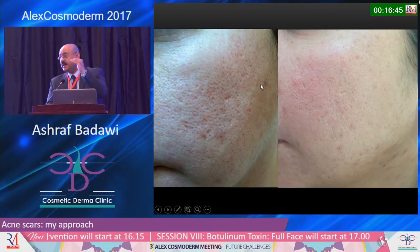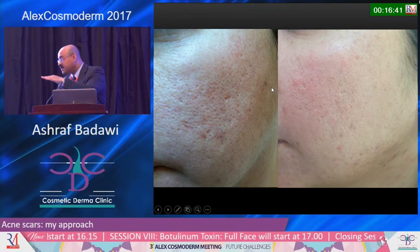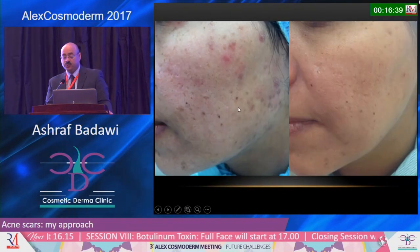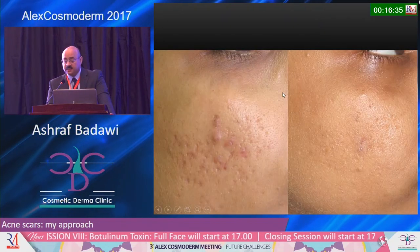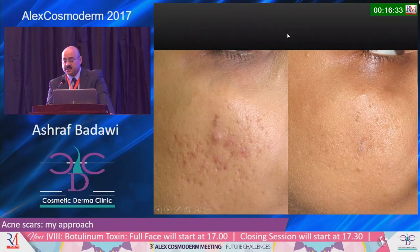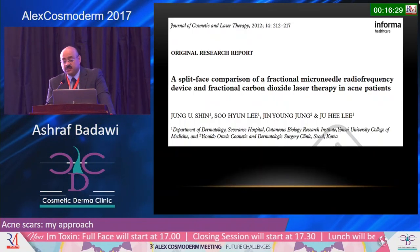Of course, now this technology is going to target the dermis. We have to combine something which is going to improve also the epidermis, but with the right combination, we can improve the quality of the skin in a very nice way, even in dark skin, and we can see that this is again not associated with downtime.